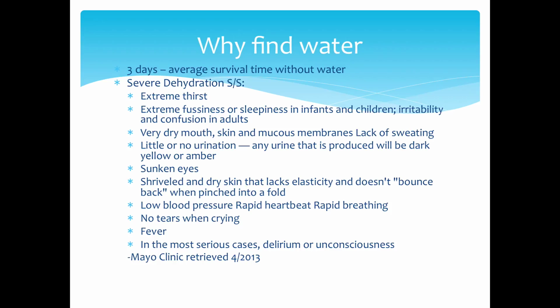So severe dehydration, don't need to read through this list for you, but you can tell that it is not a thing that we want to have happen to you in a wilderness environment. Probably some of the most important pieces of this are the reduction in your level of consciousness, your ability to make good decisions, energy levels, all those sorts of things. You can make it a long time if you have water and you're able to find shelter. Those are 2 big, really key things.